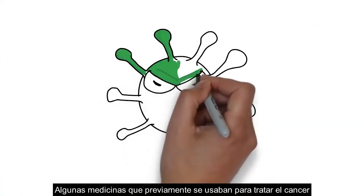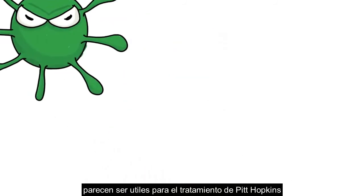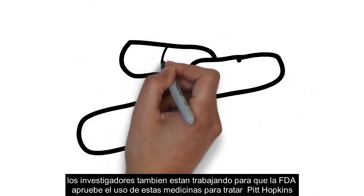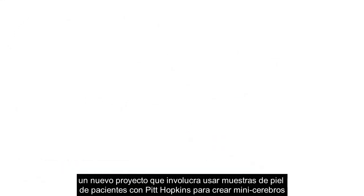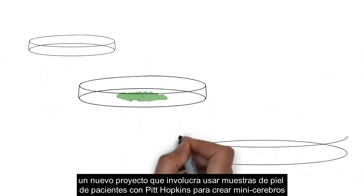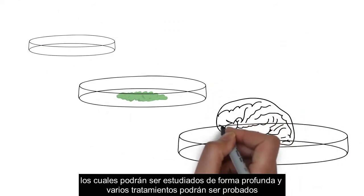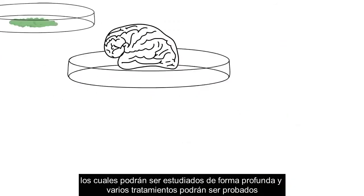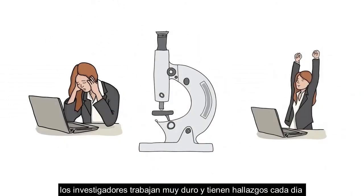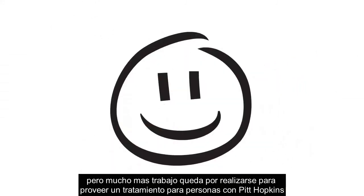A few drugs previously used to treat cancer appear to be useful in treating Pitt Hopkins. Researchers are also working on repurposing FDA-approved drugs to treat Pitt Hopkins. A new project involves using skin samples of Pitt Hopkins patients to create mini-brains, which can be studied in greater depth and upon which various treatments can be tested. Researchers are working hard and are making strides every day, but much more work remains to be done to provide treatment for individuals with Pitt Hopkins.